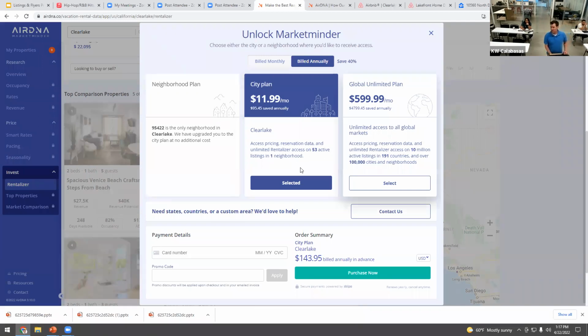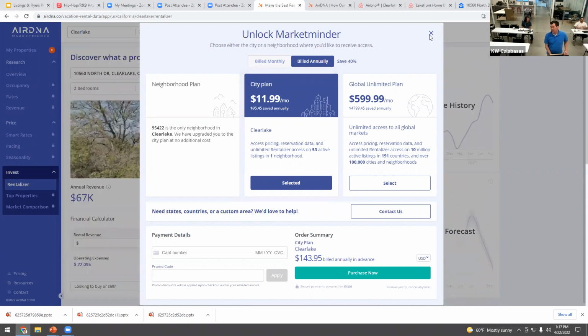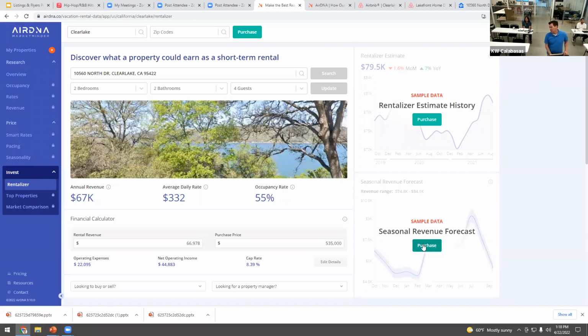Oh, this one says Clear Lake, access pricing reservation data. That's cool. Some cities cost more, depending on the demand. Clear Lake probably has a smaller demand. Where is Clear Lake? It's about an hour northwest of Sacramento. So you've got a seasonal revenue forecast and rental estimate history.